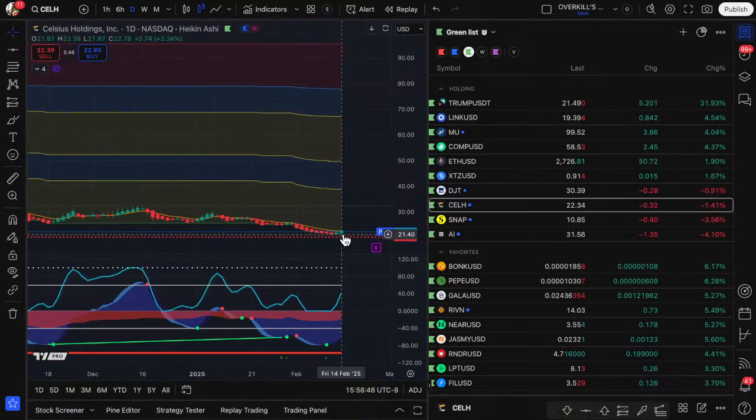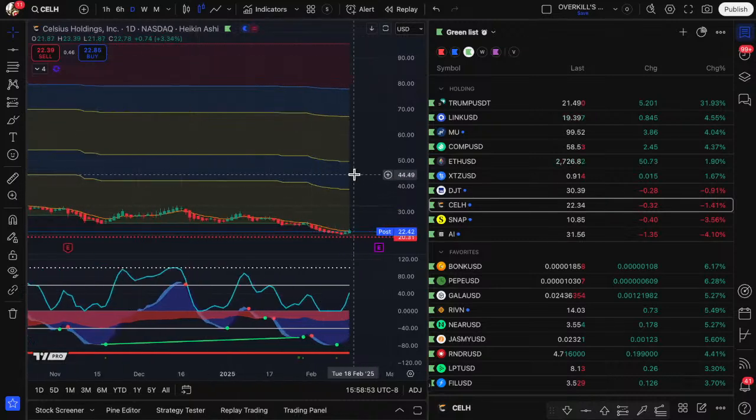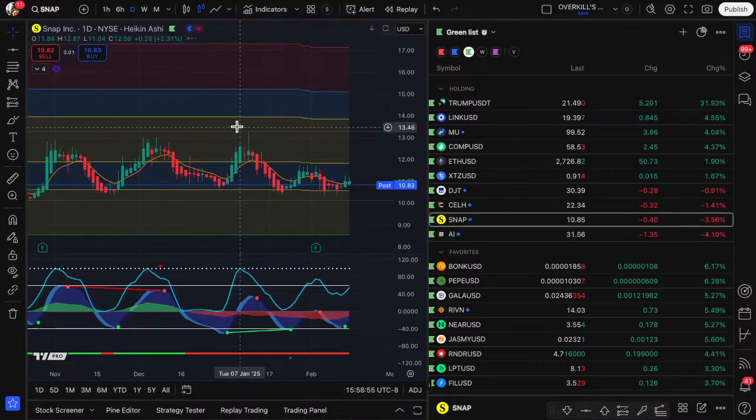So I got a very small position, but you can see my target would be all the way up there at 90. I'd probably look to sell it around 40 or 50. And just that level is like a 100% move. So small position on that.